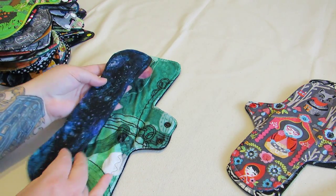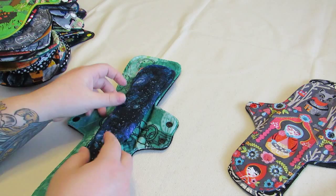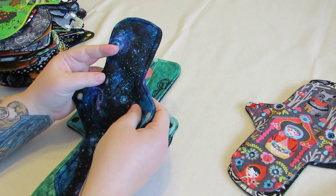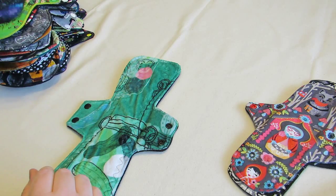This is almost half the width of the pad that I wore that night to bed. So I'm gonna use it mostly as a backup pad for cups and sponges or on light spotting days.